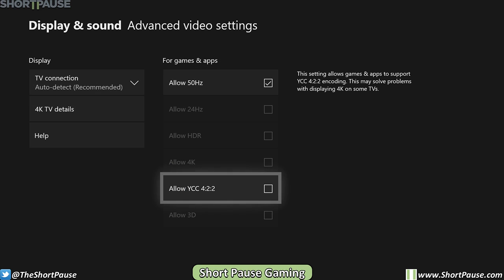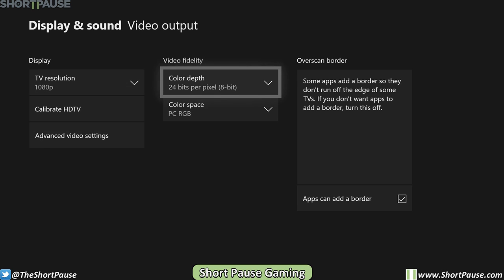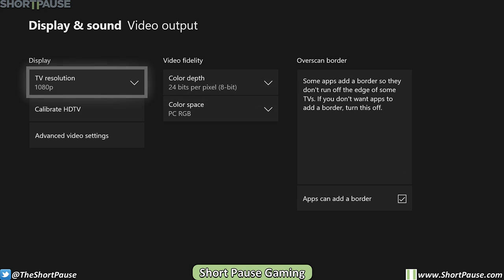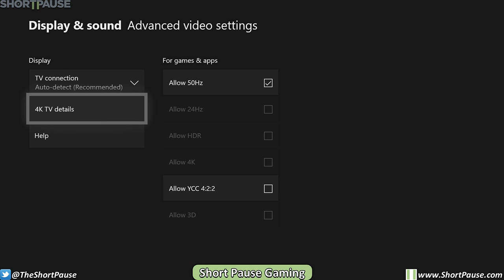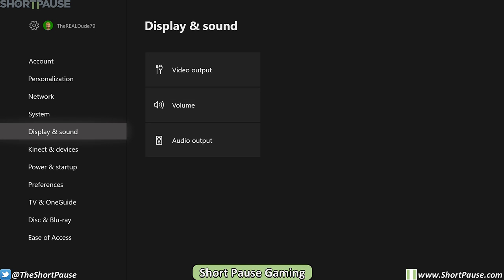For games, you can change this. This is something to do with 4K TVs. I remember that on the Pro. TV connections recommended. Okay, auto detect. PC, we're not going to change that right now. So we got pretty much all the same, but you can see here that you can finagle some of these 4K details and stuff like that. It'll auto detect your TV, so hopefully it sets you up with the best settings possible.